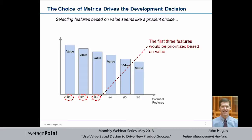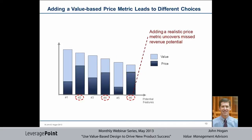So let's add in price. So notice here now the dark blue bars are the value capture percentage that we might expect to get for different features. Recognizing, as we just talked about, some features will capture more of the value and others will capture less. So if you take a look at feature number 2, the value was pretty high for that feature, but the value capture is also pretty high. So that looks like we'd likely keep number 2 as a development option.